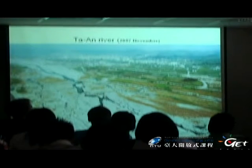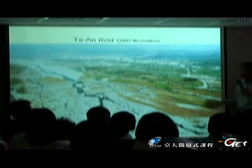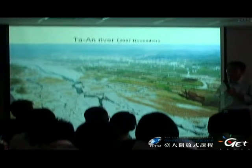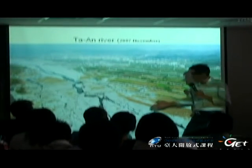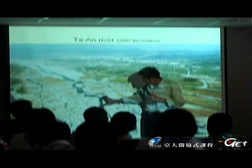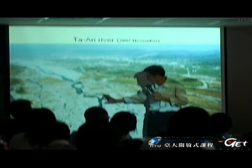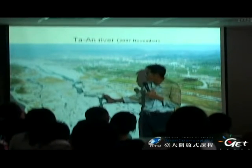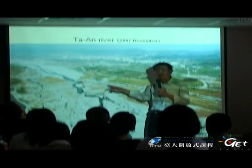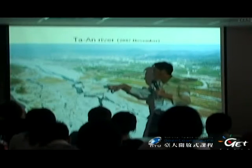An interesting other point is that on the Da'an River, eight years after the earthquake, this canyon formed. This canyon has a width of about 20, 30 meters. The height is more than 20 meters. You can still visit this place. It's a 1.5 hour drive from here.